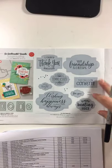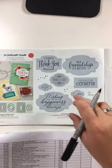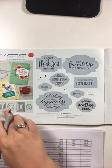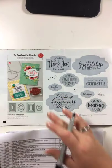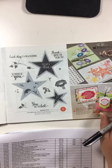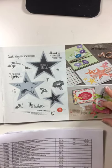The Stitched Sweetly bundle, I'm pretty sure the bundle goes as well, but both the stamp set and the dies remain. They're really fantastic. I highly, highly recommend them. Page 21, the stamp set is gone. The dies that coordinate with the stamp set do remain.